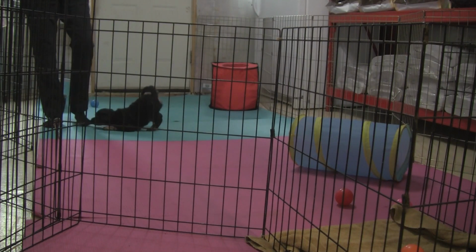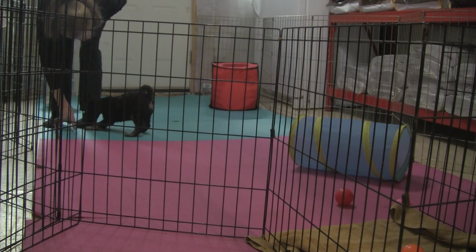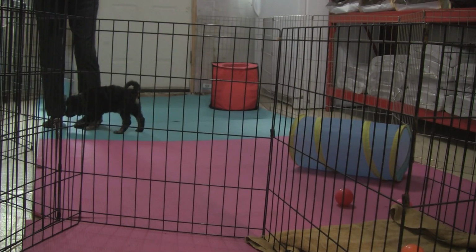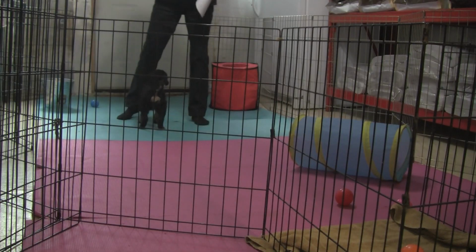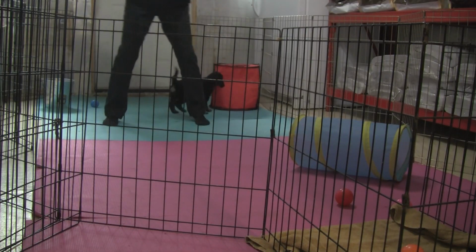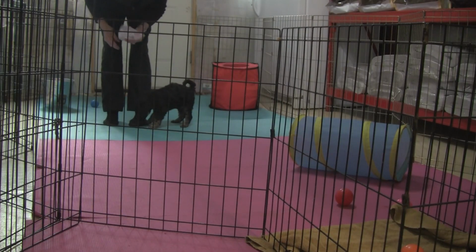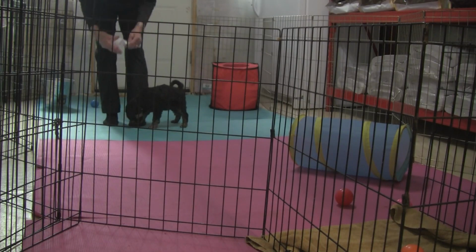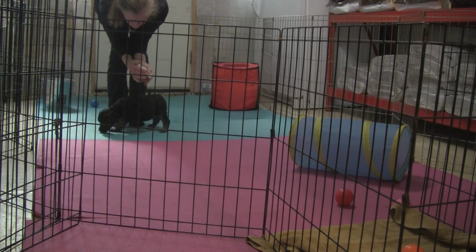So it's important that they have, ow! We don't really try to train this out of them during the assessment. We just want to see what he's going to do. Ow! So he's really interested in my feet. So keep on top of that with him.